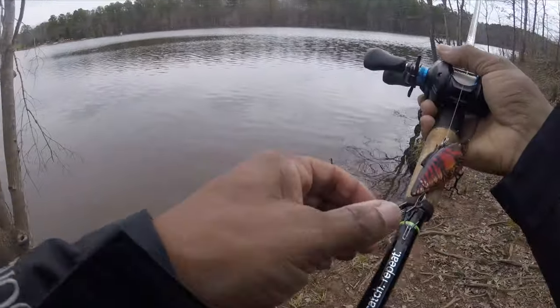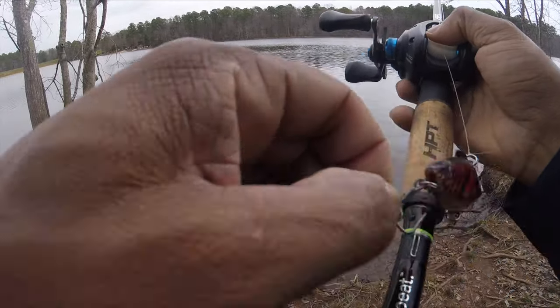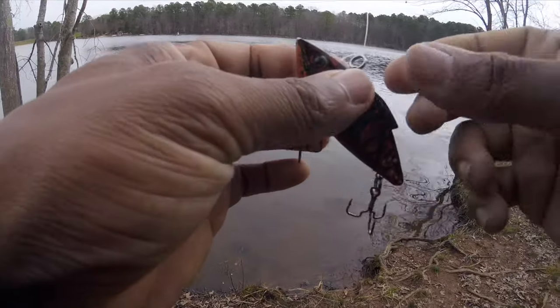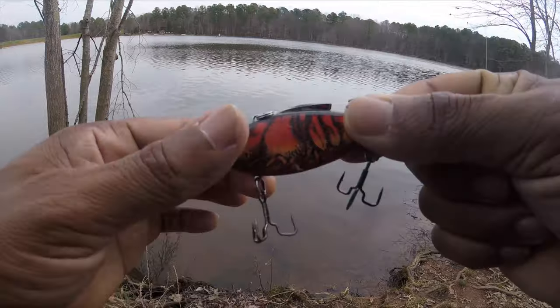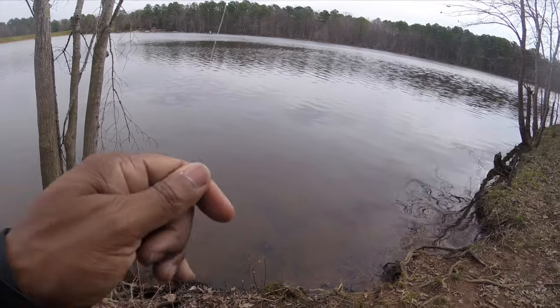Alright, folks. Back out at this point. I'm having a lot more success, but we as a whole, we're definitely catching them, guys. Caught 4, missed 2, lost my original Bill Lewis, but I have this one here in the crawl pattern. You know, those Trapper Tackles I've had on there for a while. Just have to take them off.